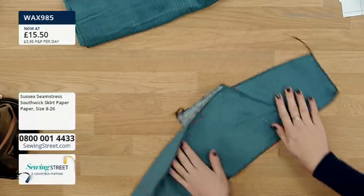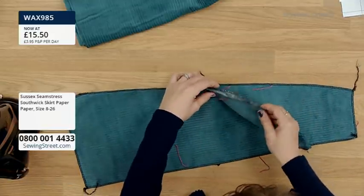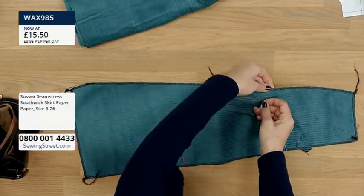But if I turn it around this way, you'll see. Oh yes. And you'll think you've gone wrong. Yeah, definitely think you've gone wrong. And all you've got to do is just bring it back in. Because you're creating a bucket pocket rather than just a flat pocket. Yeah. Exactly.